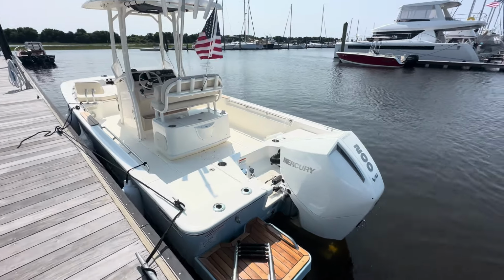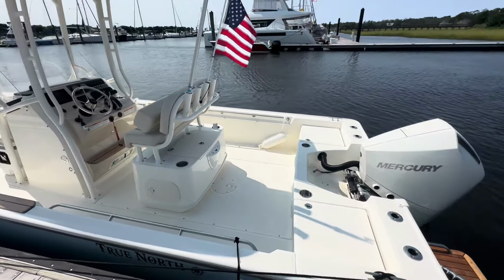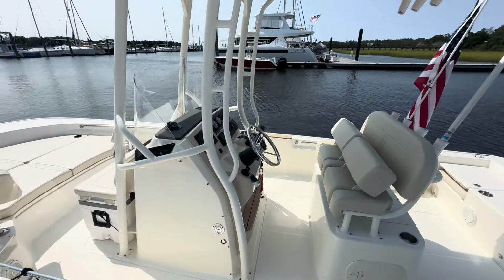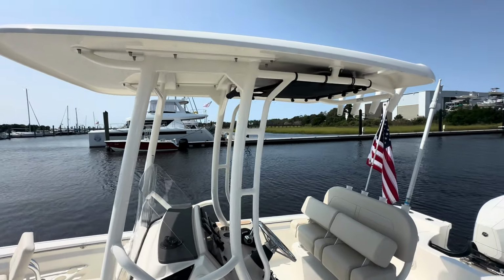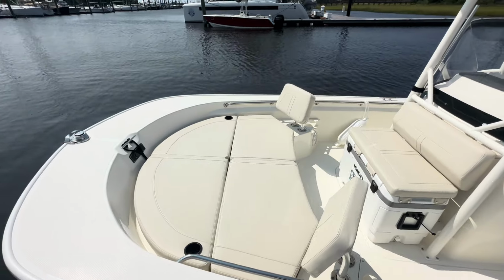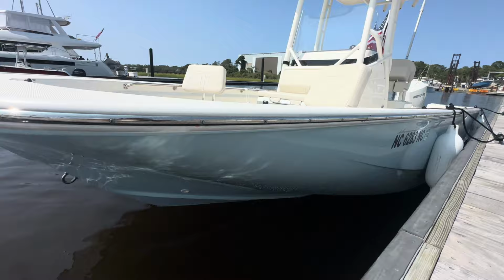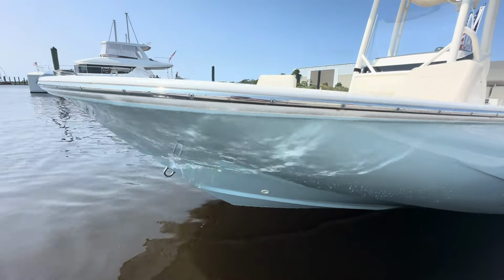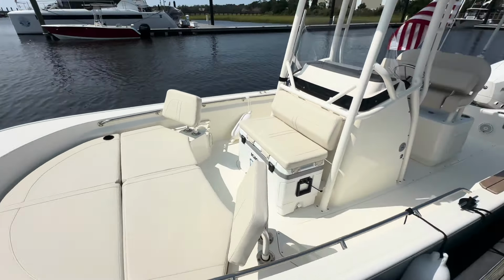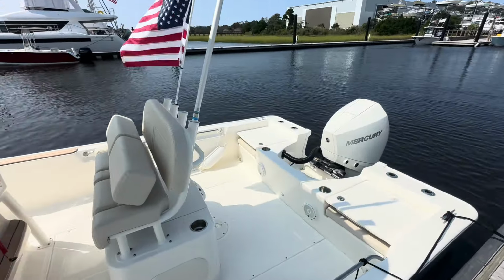Another beautiful Whaler to show you today on brokerage. This is a like new 2024 Boston Whaler 210 Montauk. It's powered by a Mercury 200, just under 40 hours on it. It's got the fiberglass hardtop, bow cushion, seating packages, light blue hull color with the stainless rub rail, and everything white color matched up top, including the Mercury.